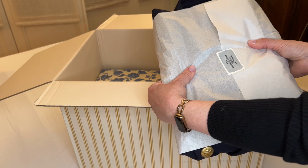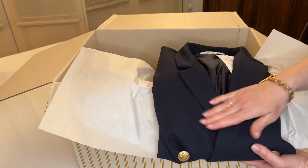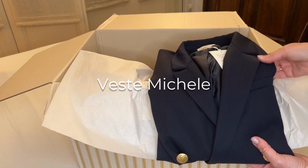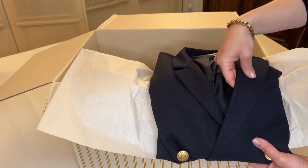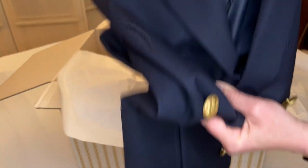Next, we have the blazer. From first impressions, the fabric is beautifully done. It's very smooth and soft to the touch. There's not a lot of shine to it.